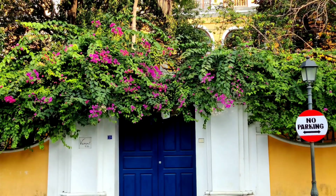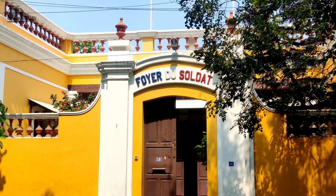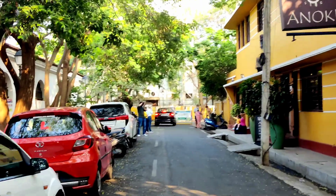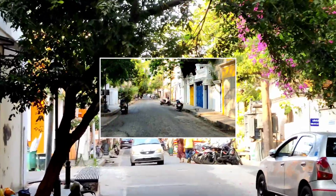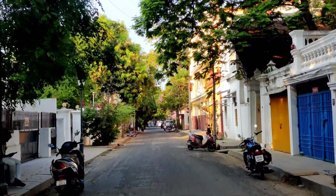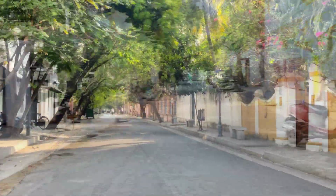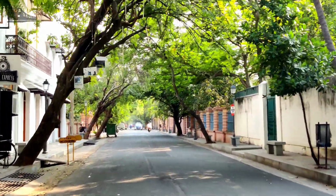Hello everyone, I am going to take you to the beautiful French capital of India, that is the French colony in Pondicherry. Pondicherry was once the largest French colony in India, until 1954, after the transfer of power to India. The citizens of India of French origin in Pondicherry were given the choice to take Indian or French citizenship. There are still some French citizens in Pondicherry who retain their French citizenship.